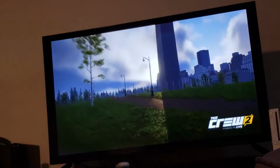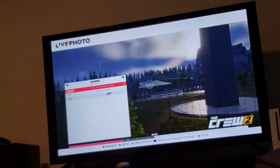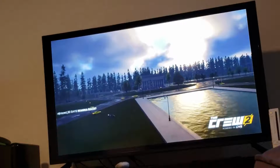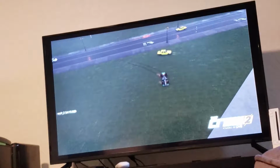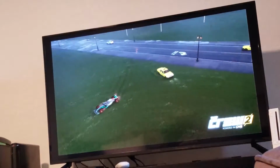And now off to the Lincoln Memorial, which if I fly up, that's it right there. Teleport now. And there we go. We are now here. I tried to do sort of the same angle. There is my F1 car, as well as a taxi that is in the grass. I'm not sure why he's there. I swear I didn't hit him. He was just in the grass.